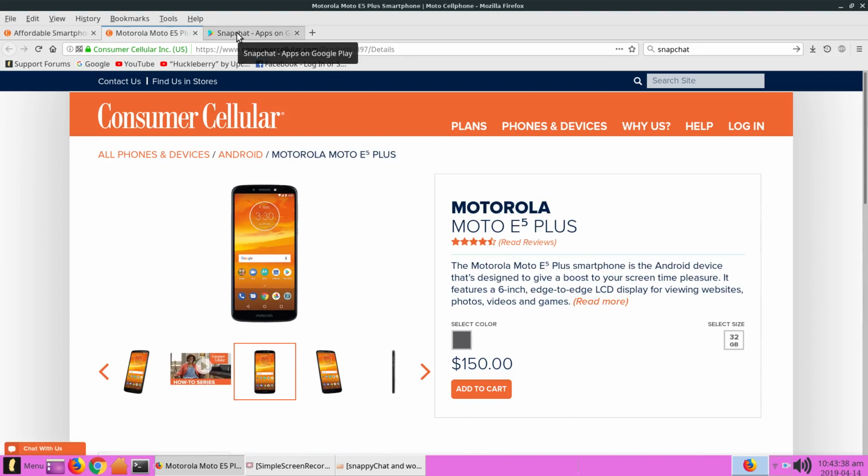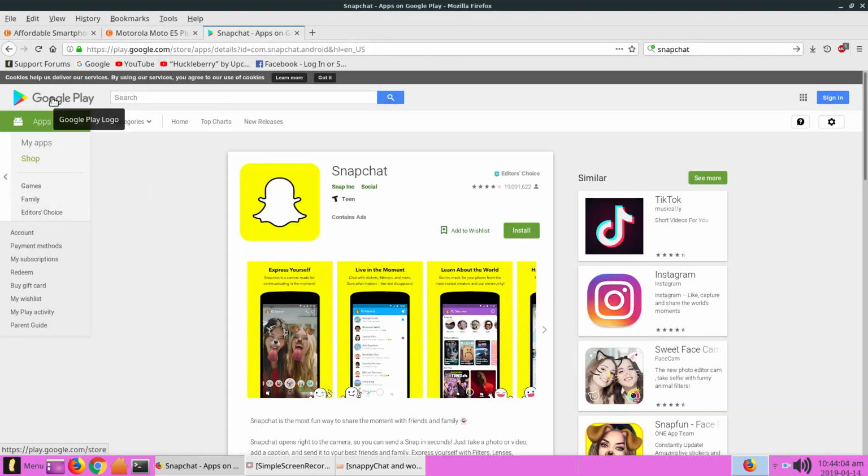Okay. Now, I was on YouTube playing around, and I was curious about Snapchat. And I know it's geared toward kids and teenagers, but I'm a big inner child, and I like playing with stuff. So I'm happy to say, for me at least, Snapchat works on this phone. It does pretty good. And I got the Snapchat from Google Play. You go to your Google Play store, and you download, install, and do all that stuff. And now I'm done showing you that. I'm going to minimize this.